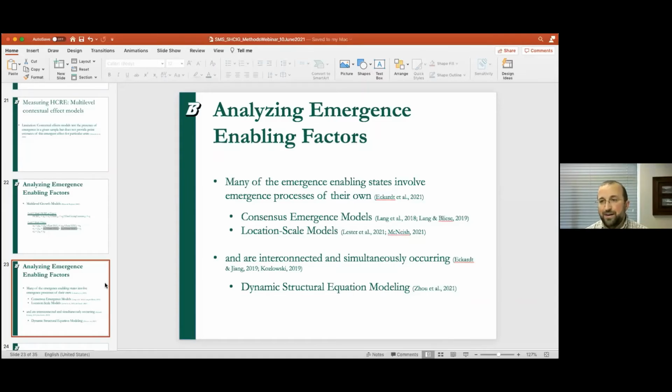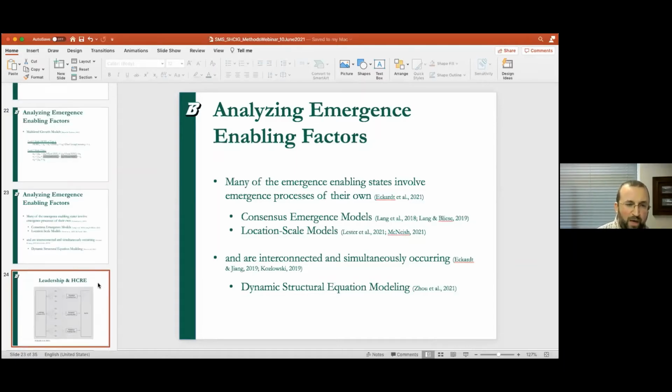So you could think about an action that's happening in a unit, both impacting trust and affect and potentially cohesion and probably climate and a whole bunch of other things, depending on how severe or significant that interaction is. So for some of these, we need to really model those interconnections and look at them simultaneously. That's challenging. I think recent developments around dynamic structural equation modeling offer some benefits for that.